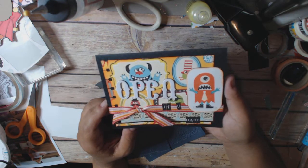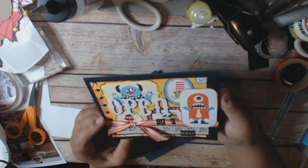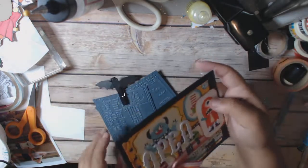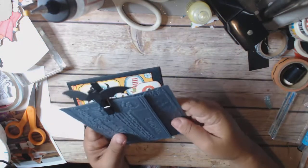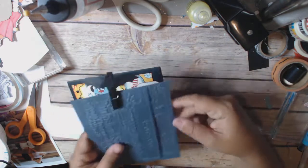But this is the card that she sent. It's very cute. It says, "Open if you dare." Isn't that cute? It's a really adorable card. She wrote a little note in there, and she gave me a little heads up about one of the things that were in there. Here are a couple of embossed cards she sent, which are very cute.